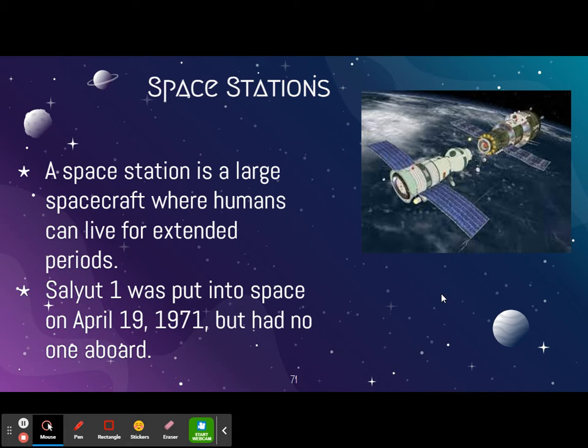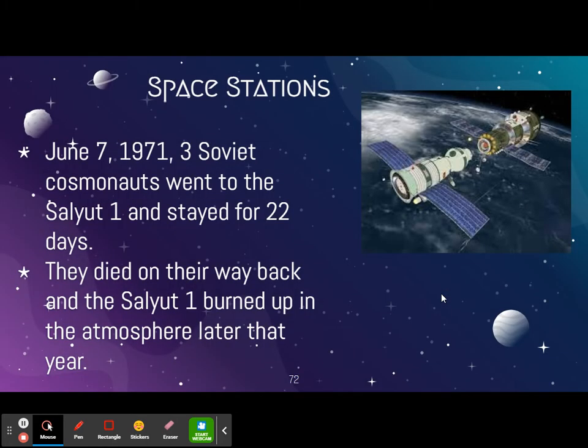They just put the main part of it into space. Nobody was on board it yet. Then on June 7th, 1971, they sent up 3 Soviet cosmonauts. We don't call them cosmonauts, we call them astronauts, but they call them cosmonauts. And they went to Salyut 1, and they stayed for 22 days. At the end of the 22 days, they came back to Earth, but on the way back, there was an accident and they died on their way back down to Earth.